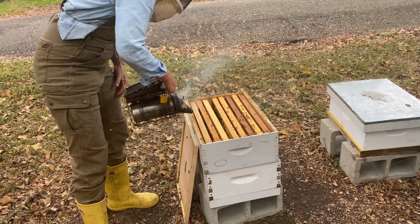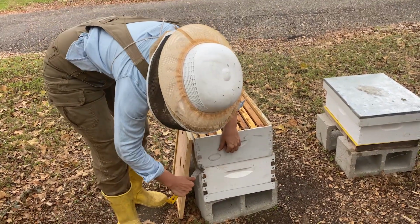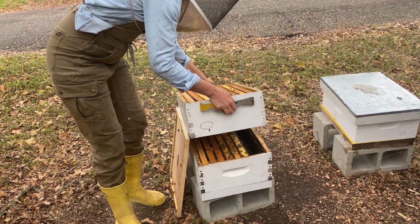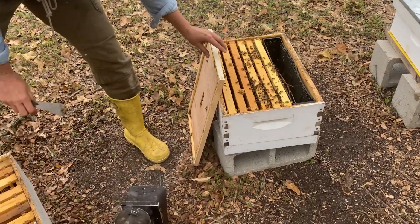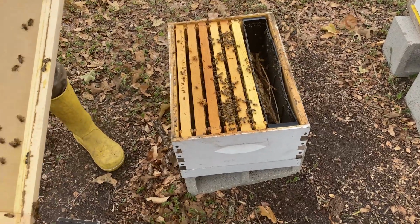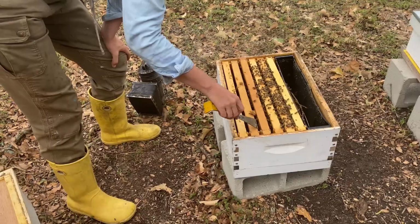Each one of these boxes has about 7 or 8 of these frames. Each frame could have as much as 5 pounds of honey on it if they're using it as a honey making frame. And as your hive grows and stays healthy, you can keep adding more frames and more boxes over time. This was a 3-box hive, but Tara said some of them get up to 5, 6, and you can see just how many bees are inside here. This was really, really cool to see them out like this.